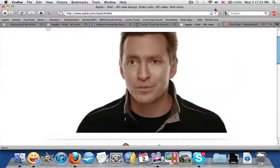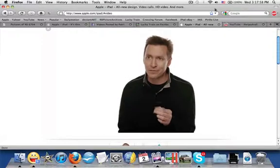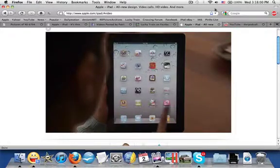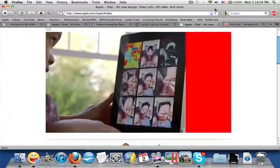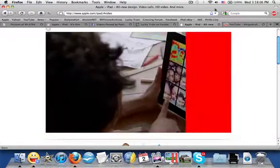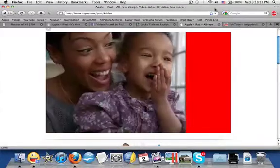But FaceTime is just the beginning. We optimized the iOS to take advantage of the A5 dual-core chip. And we're introducing new apps that really leverage all this processing power, like Photo Booth. It's so simple to use, and it's just ridiculously fun.